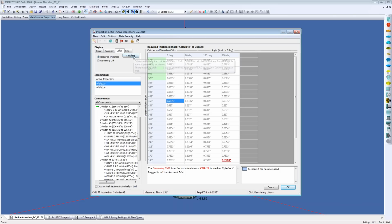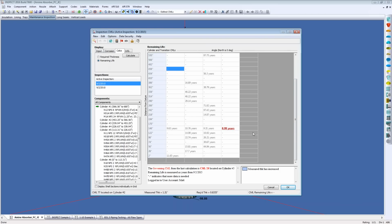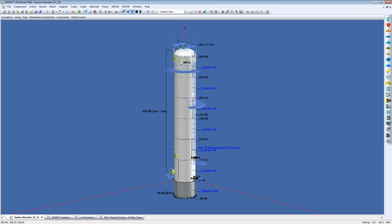So what we do is we click calculate, and we'll go ahead and calculate all the required thicknesses, and I've already gone ahead and done this. Then what we get is, when I click on the remaining life, you can see how much life the vessel has remaining. So I showed you the governing point on the vessel. Well, there it is. So this is what our Inspect program can do for you. So this is kind of an overview and a little bit of the difference between the Compress and the Inspect program.